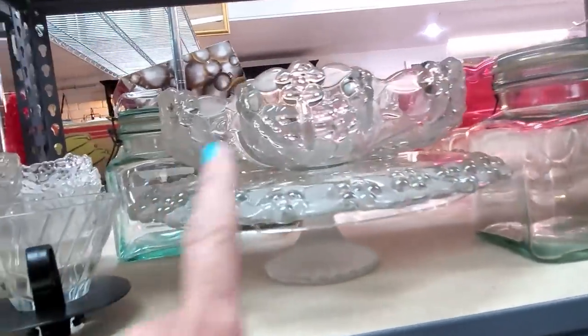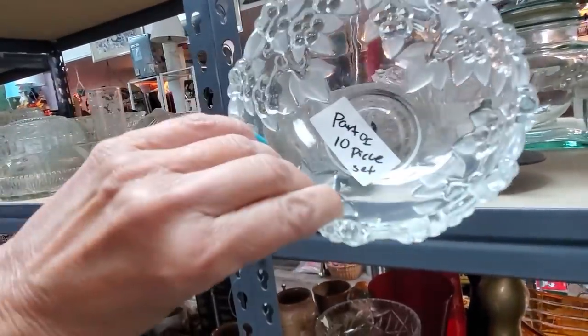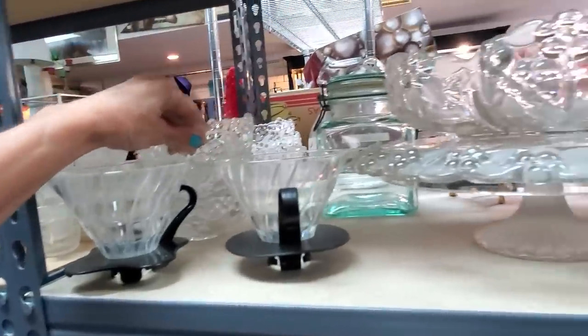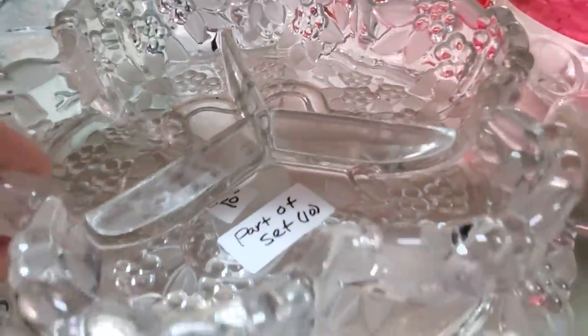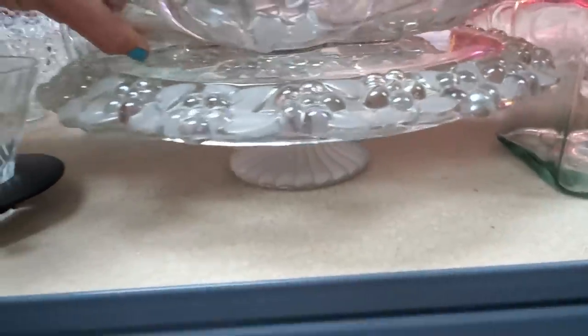All right, let's see. What do we have? I still have this little set. Look at it, it's these pieces and it's all these little bowls. I don't know who makes this. It's really cute though. It's a 10-piece set. I do like it. I would not want to ship it though. Oh, this one's a divided dish. And it's $60 for the 10-piece set.